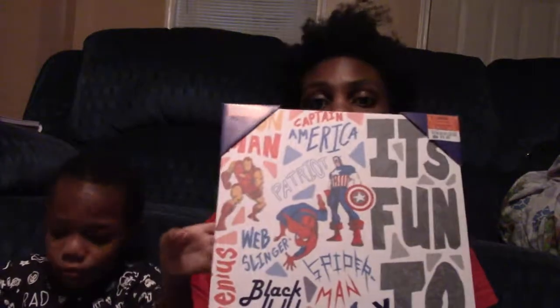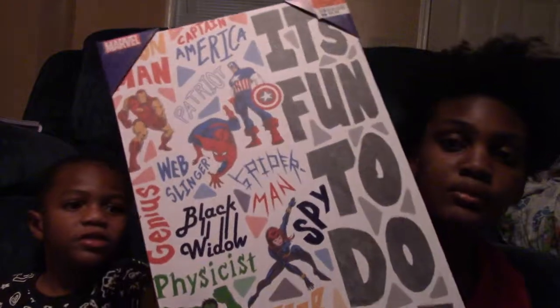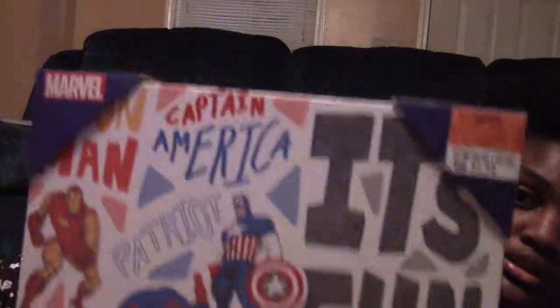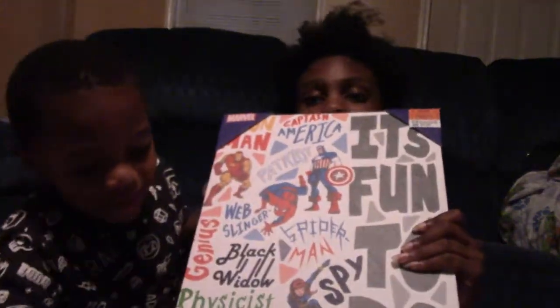I'll show you what I got for Ross. We picked up a lot of home things. So this is for Raylan's room. Very excited to finally find something to put on his wall. This is like a shield. It's fun to do the impossible. It's all of his favorite little characters on there, which is so cool. Let me show you something.